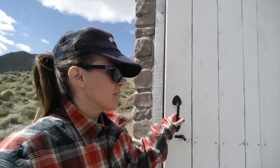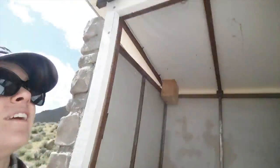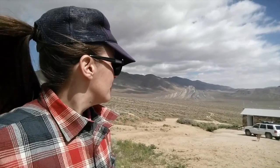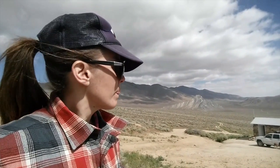Even the outhouse at this cabin is really nice. Not only is it super clean, it has an electric light in it with a timer. I mean, this cabin is 5 stars all the way. And look at it, in one of the most desolate valleys, in one of the most desolate areas in all of North America. Absolutely astonishing.